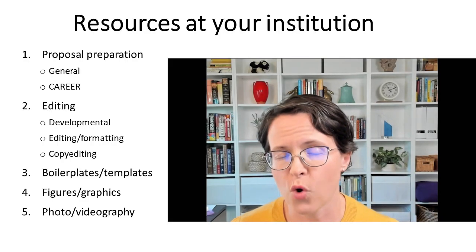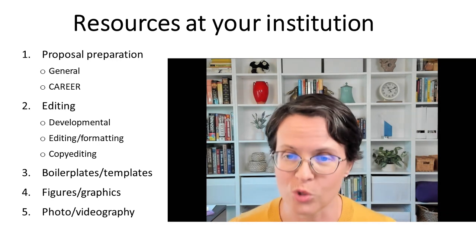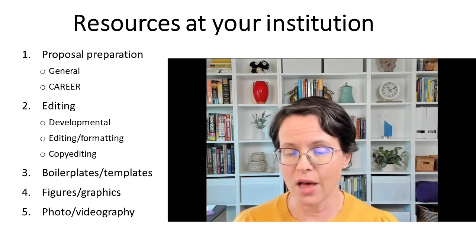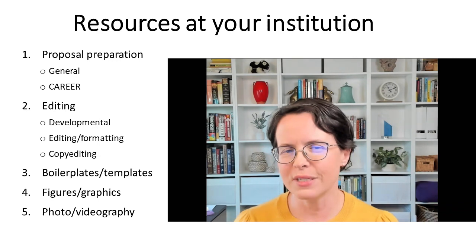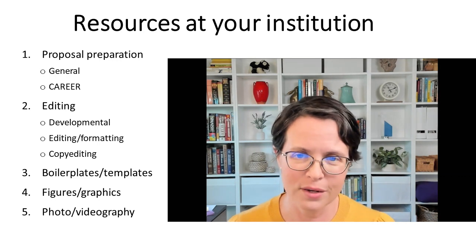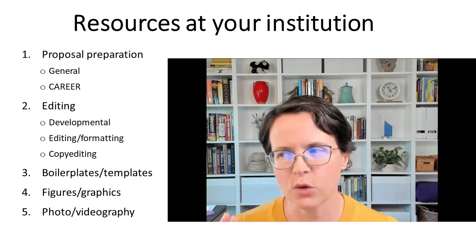One, there may be resources for proposal preparation, and this would be someone who can help you with the broader process of preparing for your proposal, the proposal package, I should say, and really strategizing on how to put that together. So this could be someone at your institution, even if your institution does not generally have a lot of support for proposal preparation for single PI type awards. It is possible that they'll have someone dedicated for career, because career, as you know, obviously is a prestigious award. That is something that the institutions really like to highlight when they win a career award or multiple career awards. That's important to them. So they may have somebody on staff, or even be able to hire someone who can help specifically with a career award.